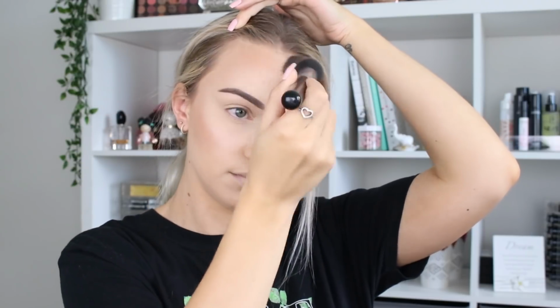So I'm just going to go in with this product and kind of bronze my cheeks up with it. Not necessarily contouring, I'm just bronzing my complexion. So I'm blending it all around my cheeks. I also like to take it up onto my forehead as well.